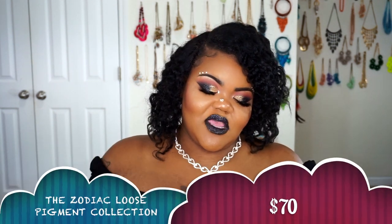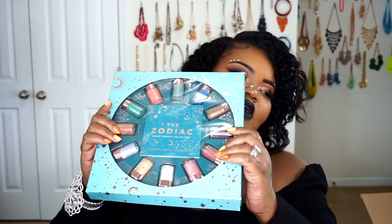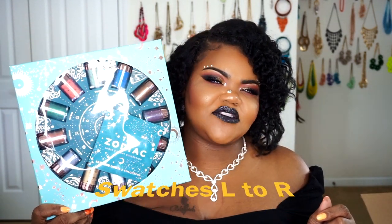So the first thing we got in from ColourPop was their collaboration with Kathleen Lights, and I went ahead and got the entire Zodiac collection because there were quite a few shades that I actually wanted. Once I started adding them to my cart, the price per shade started to add up, and it made more sense for me to get the whole collection, even though there are three shades in here I was not interested in at all. But since I have it, I'll find something to do with it. I'm gonna go ahead and insert actual swatches of this for you guys so you'll be able to see it.